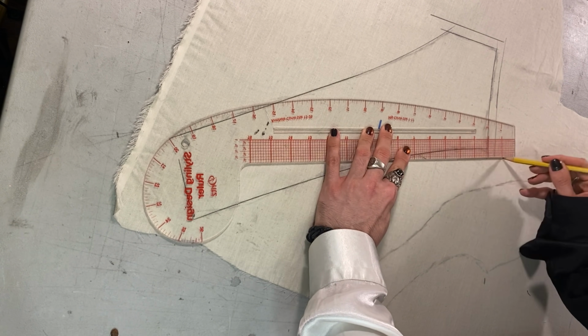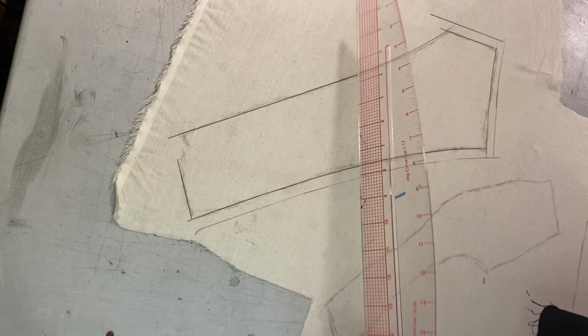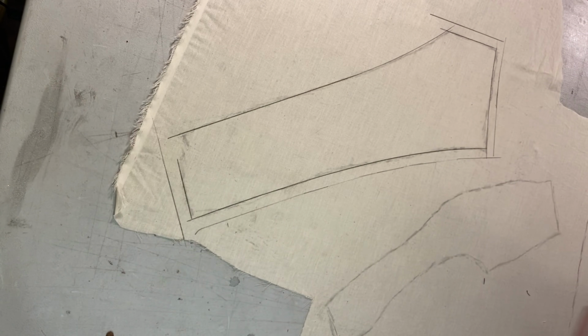Now I'm just going to cut our muslin pattern out, and then I'm going to sew my mock-up together. I always suggest doing a mock-up, especially if you're new to sewing.